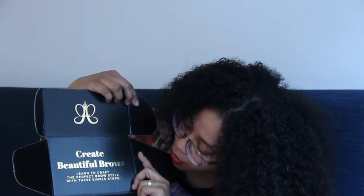It does have this little thing in here, so I definitely want you guys to see this. It says, create beautiful brows. Learn to craft the perfect brow style with these simple steps. So yeah, they did come with the steps, like I said earlier. It says, get the look with the power of 3. So the first step is to fill, the second is detail, and then the third is finish. So it does give you like a diagram step by step on how to do it, and it's really good.